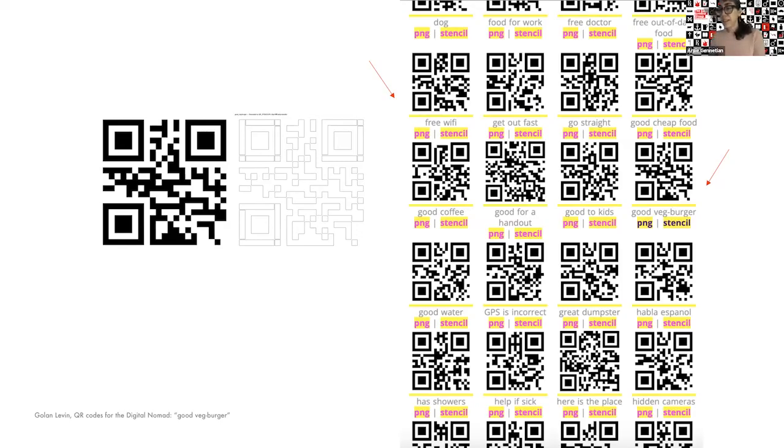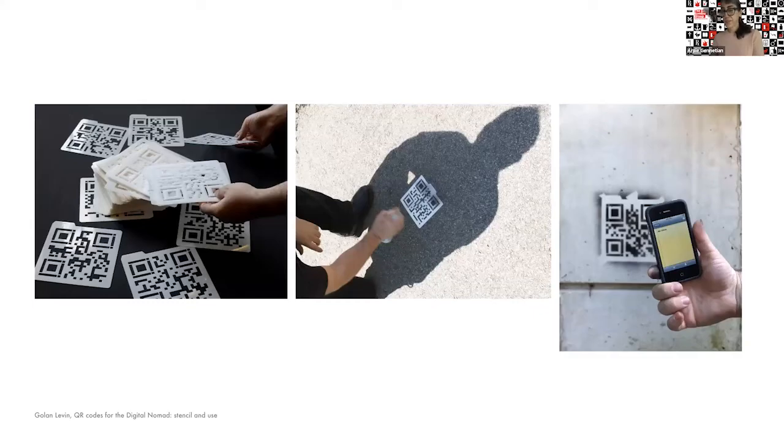Levin states, "These stencils can be understood as a covert markup scheme for urban spaces, providing directions, information, and warnings to digital nomads. We present these as modern equivalents of the chalk-based hobo signs to cope with the difficulty of nomadic life." Slide 34, please. Levin created these QR hobo codes and the QR stenciler. The stenciler is a free utility that converts the codes into vector-based stencil patterns that can be laser cut.